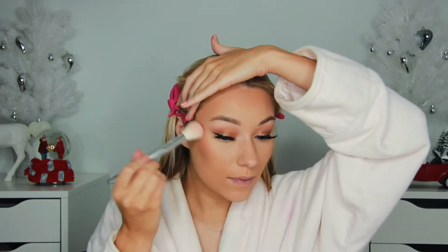For blush today, I'm using the Morphe X Maddie Ziegler blush in Pinky Swear, and I'm using the Jaclyn J01 brush. Even though this is a highlighting brush, I swear by this brush for blush. It's so cute. It's very delicate, so it helps keep the look really natural. So I'm just gonna go ahead and pat Pinky Swear into the high point of my cheek. That way it lifts the face rather than drags it down.